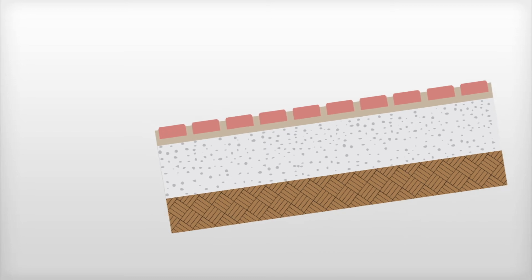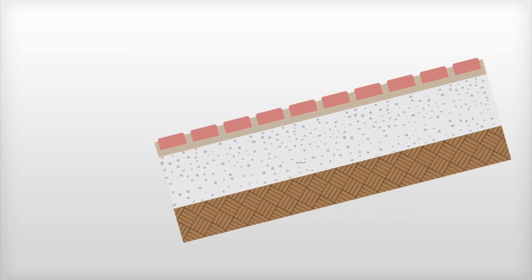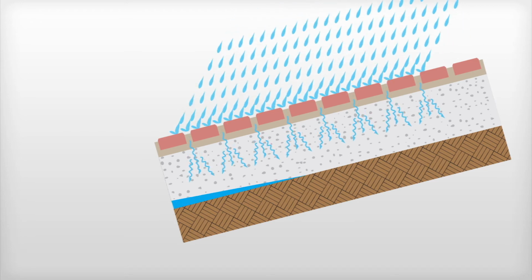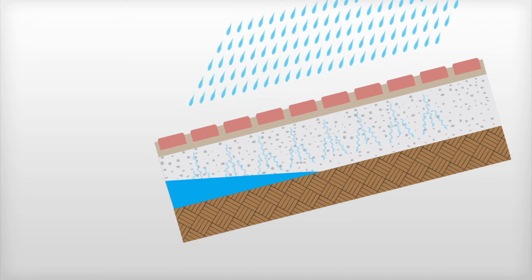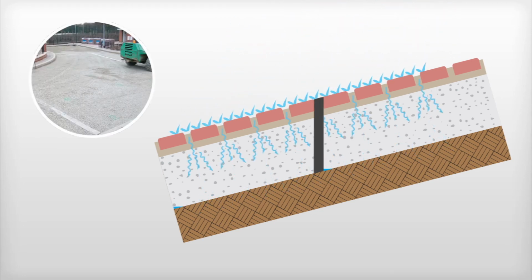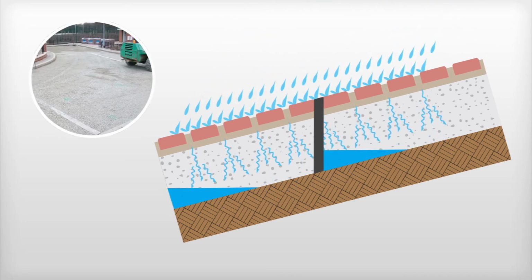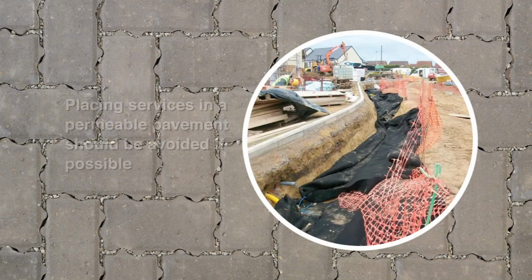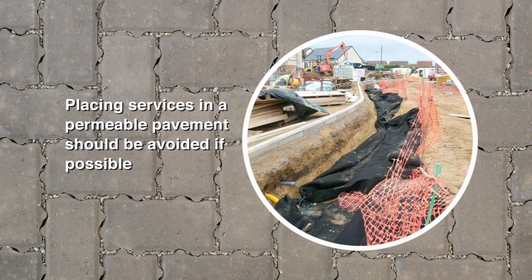Often, permeable pavements are installed on sloping sites. To prevent water collecting at the lowest point and reducing storage capacity, it is possible to create separate permeable pavements by using a terrace system. In the case of roads, internal dams can be installed which restrict the flow of water within the pavement. Placing services within a permeable pavement should be avoided if possible, but if this is unavoidable, it may be necessary to construct an impermeable service trench within the permeable pavement.